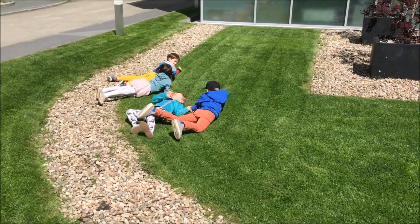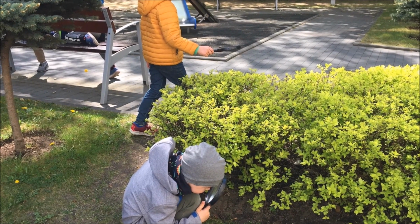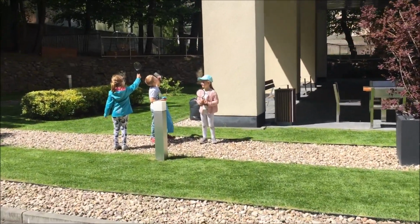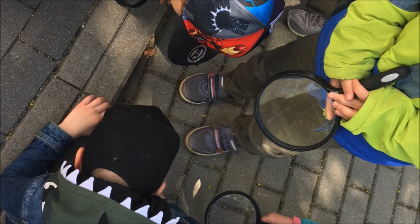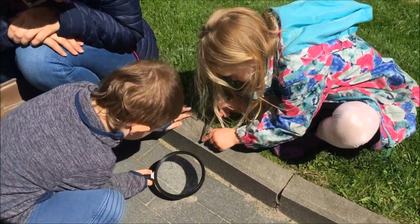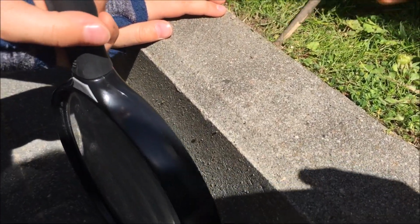Yeah. Look, they're rolling, yeah. Okay, I'm coming. Where is it? Here, up. Here you've got a spider. What have you found? Ant? Ant? Sure. Oh, here we've got an ant.